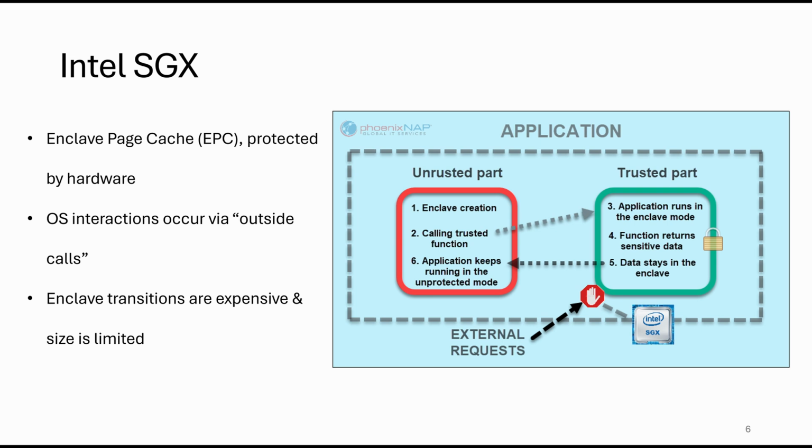So what is Intel SGX and how does it work? Well, it uses a special enclave known as the Enclave Page Cache, or EPC, which is protected by hardware. This means that only code running inside the enclave can read or modify its memory. Enclaves can't perform system calls or privileged instructions directly. Any OS interactions must happen through outside calls or special interfaces provided by SGX.